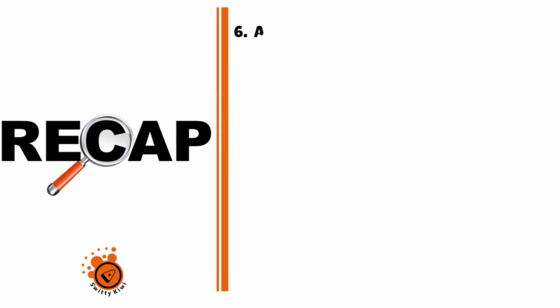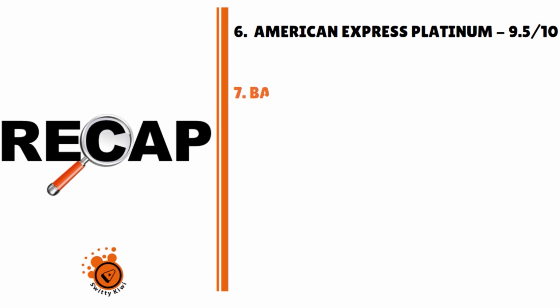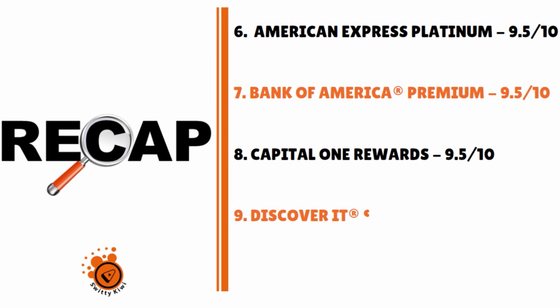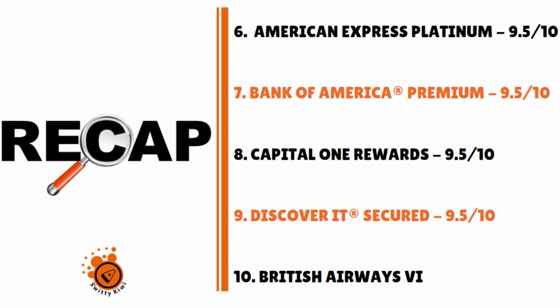Number six, the Platinum Card from American Express. Our score, 9.5 over 10. Number seven, Bank of America Premium Rewards Credit Card, with a score of 9.5 over 10. Number eight, the Capital One Venture Rewards Credit Card. Our score is 9.5 over 10. Number nine, Discover It Secure Card. Our score is 9 over 10. And last but not least, the British Airways Visa Signature Card. We have rated this card 9 over 10.